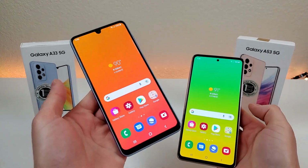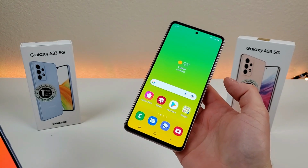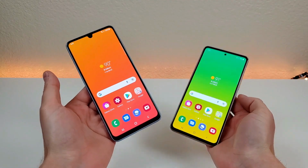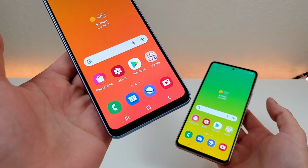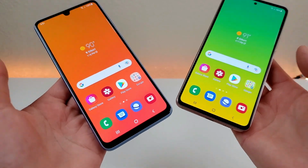Which is better, the Samsung Galaxy A33 5G or the Samsung Galaxy A53 5G? Well, in this video, we're going to find out. Now, both of these devices were recently launched by Samsung, and they both are considered mid-range phones. These devices do have quite a bit in common, however they do have quite a few differences as well, which I'll be highlighting all throughout this video.